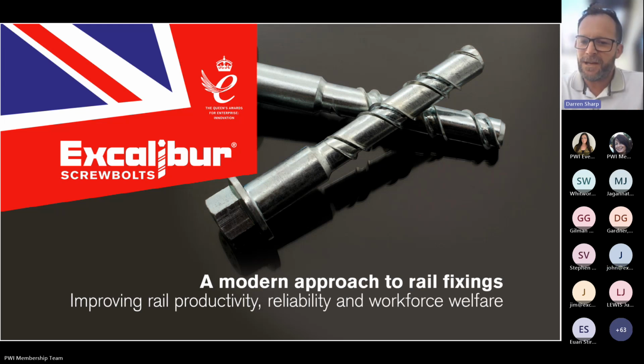Quick one from Oliver. How do Excalibur bolts perform in worn sleepers? Would there be a benefit in using them to replace loose screw bolts? I think you need to determine what you're calling a worn hole.